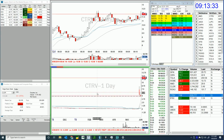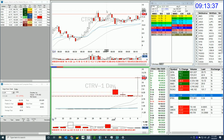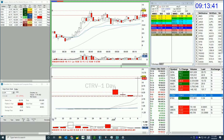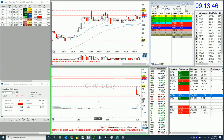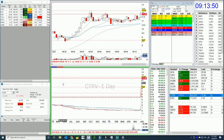CTRV for the low float team is looking amazing. Looks like it wants to crack 12. I'm going to put 12. What's the high of the pre-market? 12.31 actually, high of the pre-market right now. You got this level over here at 8.62. Again, guys, this is one that you want to be very careful with. It's a low float stock.